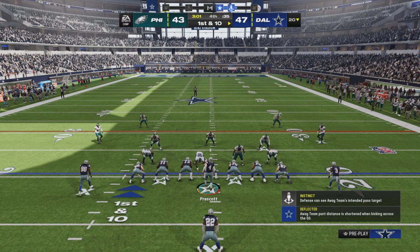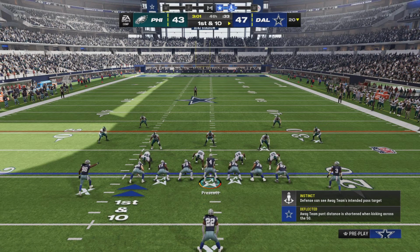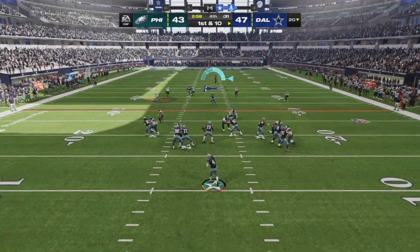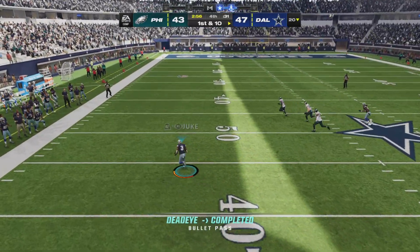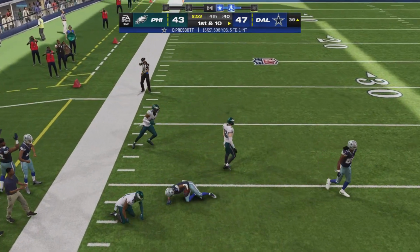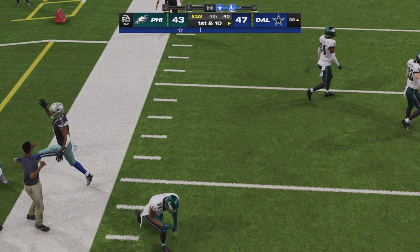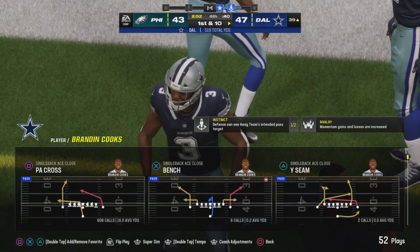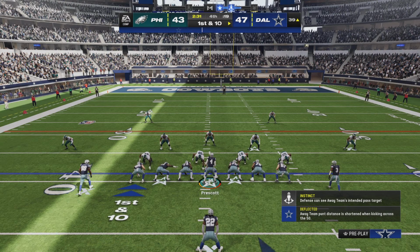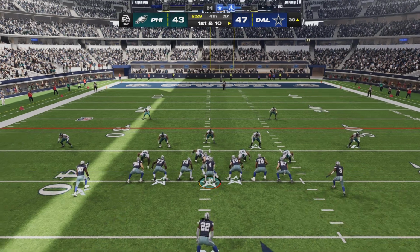So Prescott and the Cowboys now with a 1st and 10 at the 20. Off the play fake, he'll look to throw. He gets it to Cooks. A big play here for Dallas. 41 yards. This game is certainly not short of offense. Both teams have been revved up from the start. And here's yet another big play.